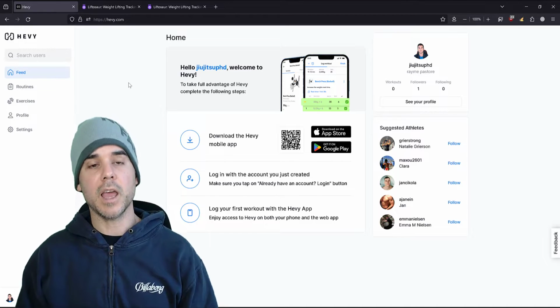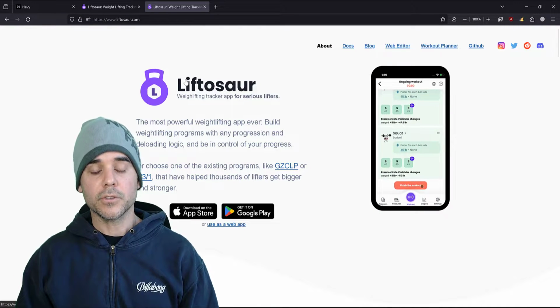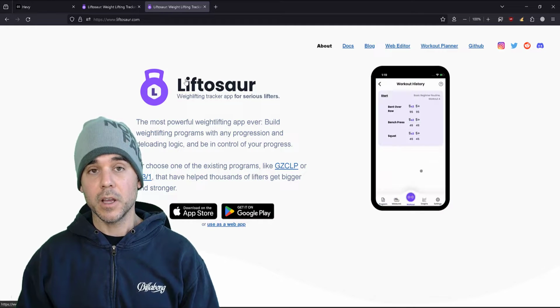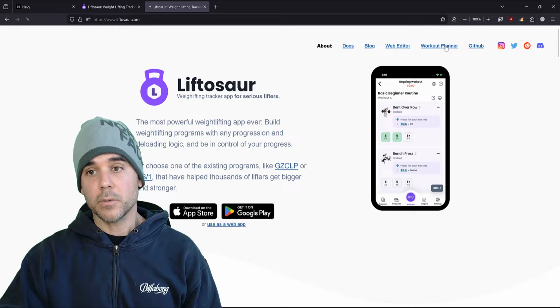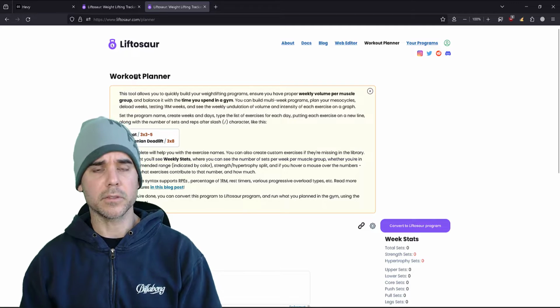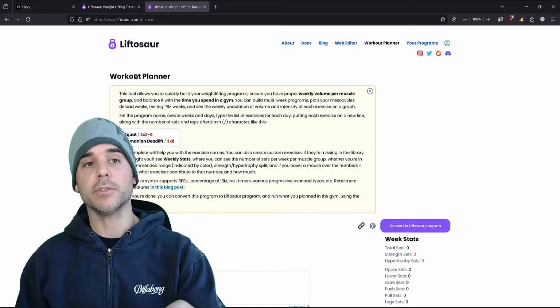If you're looking for something that does it all, as I suggested, I really think that Liftosaur is the one for the person who has the patience to build and plan, and wants lots of things like what I showed you in Liftosaur. The pricing is good if you pay for the lifetime version, and you're really not going to beat this workout planner. This is amazing. For the people that want to plan their own workouts, you're not going to beat this. Liftosaur also has a bunch of pre-planned programs, just like Boostcamp and Strengthlog. But I really would be hard pressed to choose. I personally would not choose Boostcamp or Strengthlog over Liftosaur any day of the week.